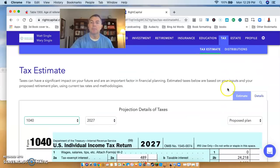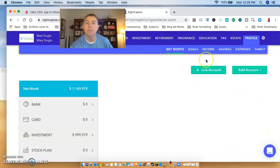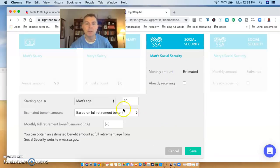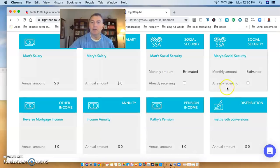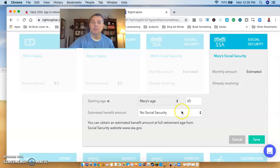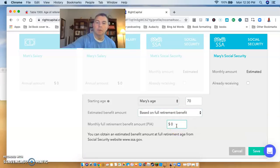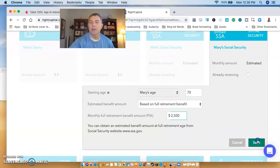All right, but I want to show you something. So that's right there, we're doing fine. But watch what happens when we add Social Security. So now we're going to go to income. We're going to go to Social Security. And we're just going to say he's going to get $2,500 at his full retirement age. It's PIA. And we'll say Mary's also going to get $2,500 at her full retirement age too. So now they're each getting $2,500 a month at their full retirement age.